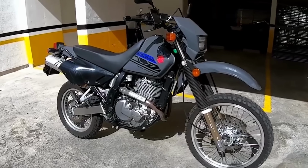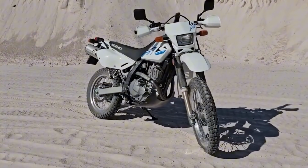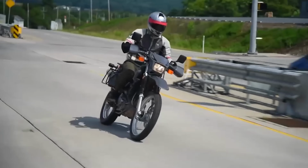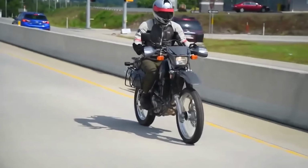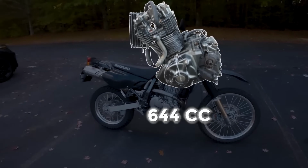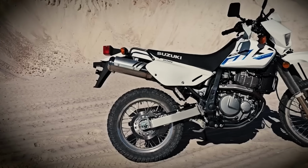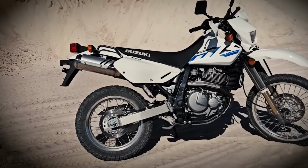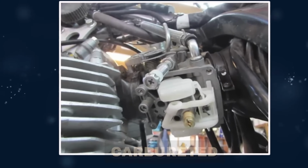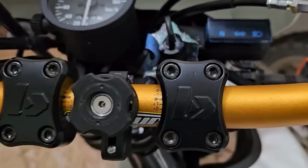The Suzuki DR 650 is the mechanical embodiment of a mullet, business up front and party out back. It's been doing its thing since the mid-90s with minimal changes, and that thing is being a dead simple go-anywhere, fix-it-with-a-rock kind of bike. Its beating heart is a 644cc air/oil-cooled single-cylinder engine that's as basic as it gets. No fuel injection, no ride modes, no nonsense. It's carbureted, which some might scoff at, but that just means fewer electronics to fail when you're miles from civilization.